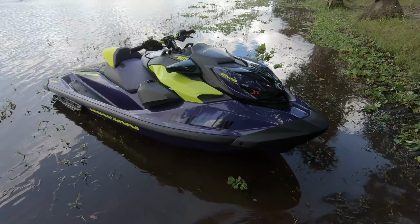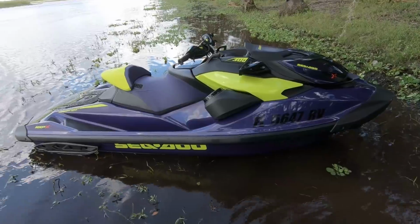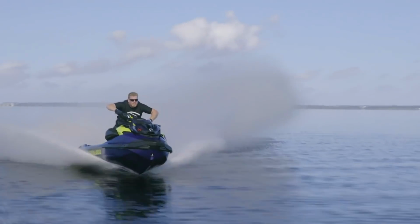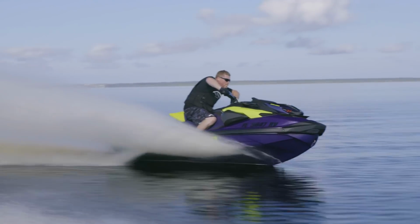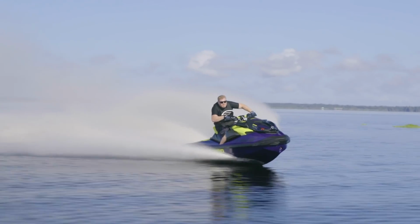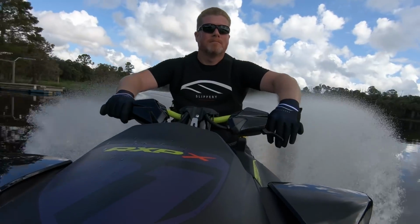From its GP class high-bolstered saddle to its revised T3 hull, the new RXP-X makes a seriously bold statement. And that is that Sea-Doo's here to win, and if we got a kick in the teeth to do it, prepare to start drinking smoothies from now on. Sure, it's packing the same amount of horsepower since 2016, but it's using all those ponies a hell of a lot better. No slop, no slack, and zero waste.